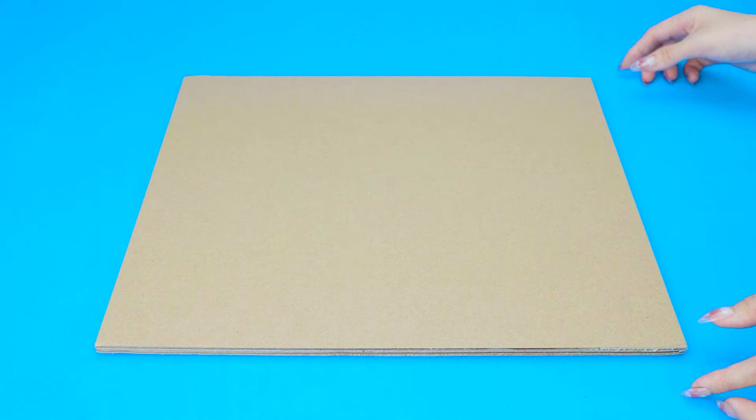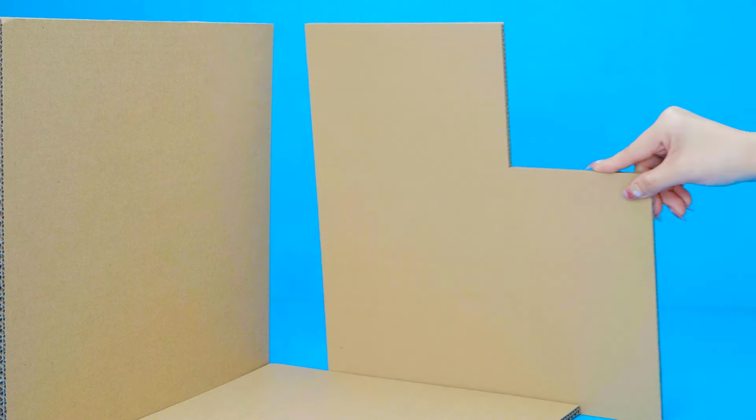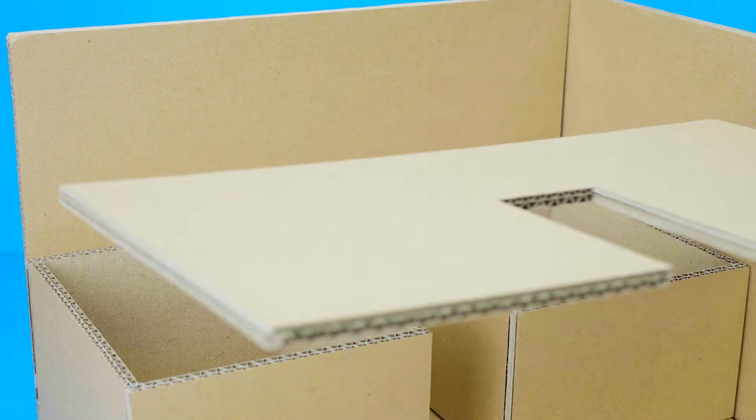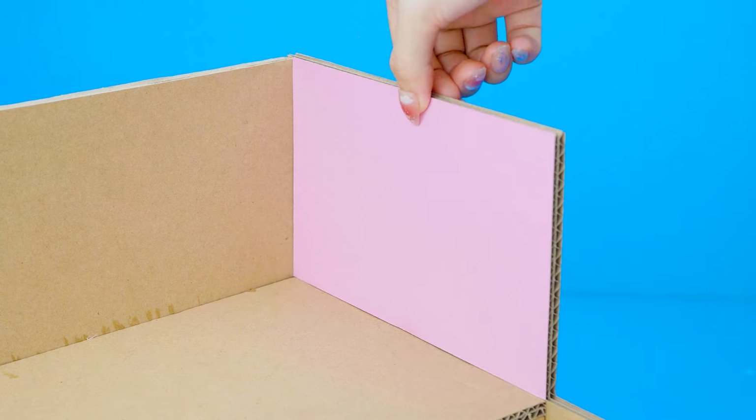Hello everyone, welcome to DA house. I have an idea with Kokomalan. Now, today the main part, I will share how to make a three-floor house with rainbow stair, pool, kitchen, living room, and bedroom, and more things from cardboard and clay. Hope you like this.